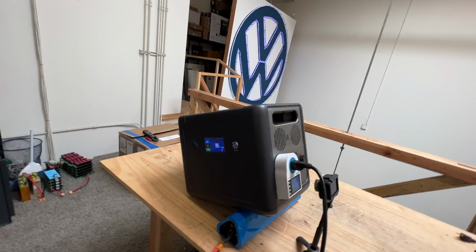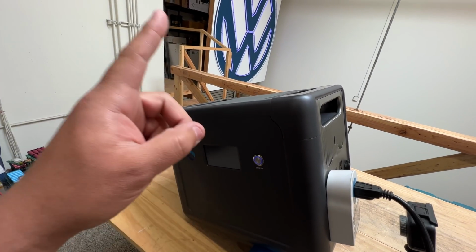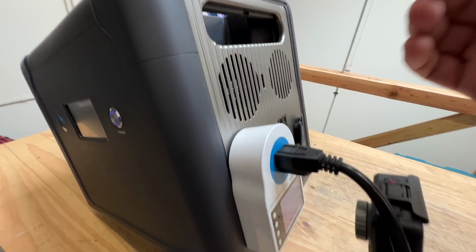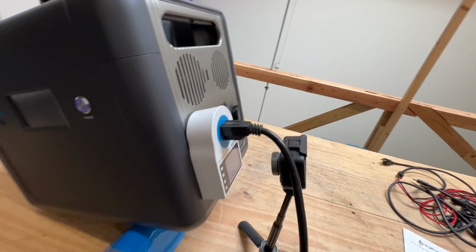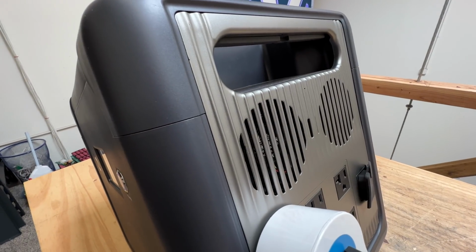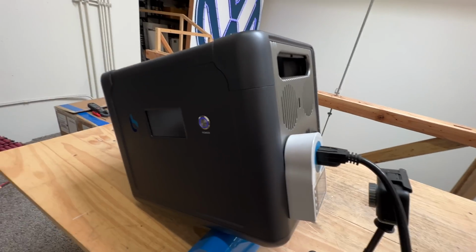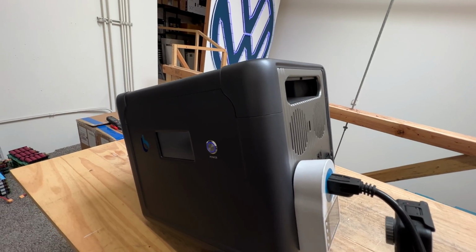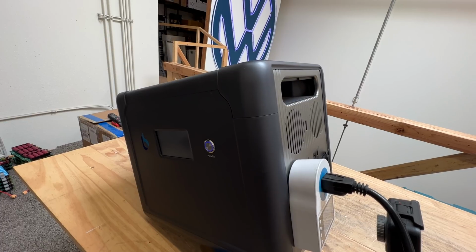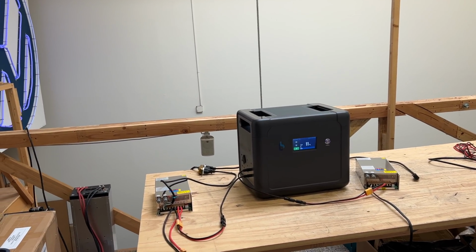Here's a very cool feature that I like, and a lot of the other competitors to this don't have. The fans are running, but they only run as fast as they need to. See, I'm gonna increase the power right now, and you hear the fans. There we go. And that's why the fans sped up, but then they throttle down. Now let's put it at full power. Let's see, 1300 watts.